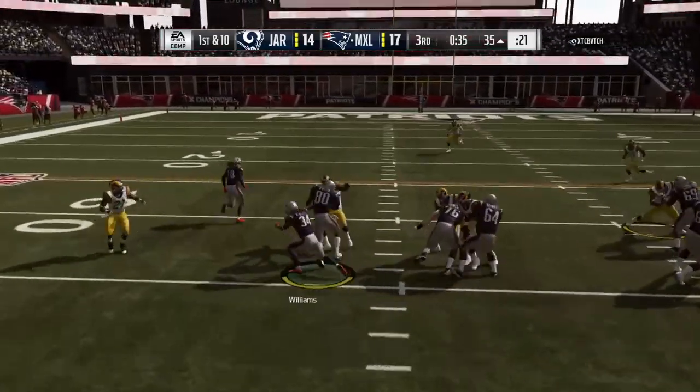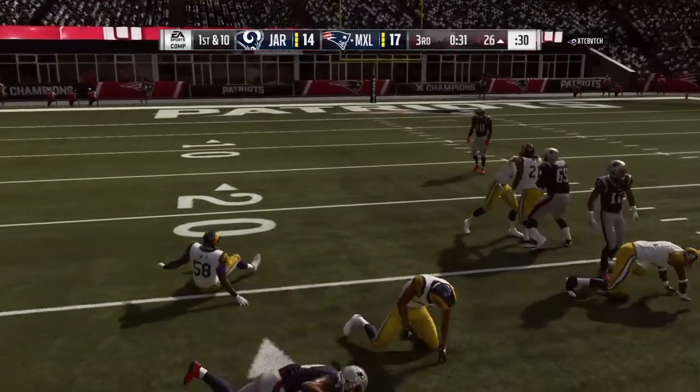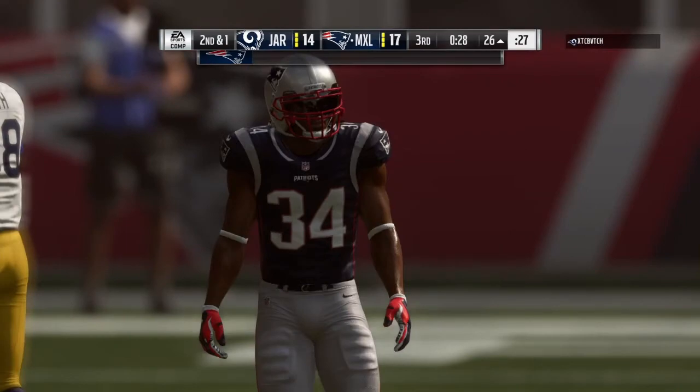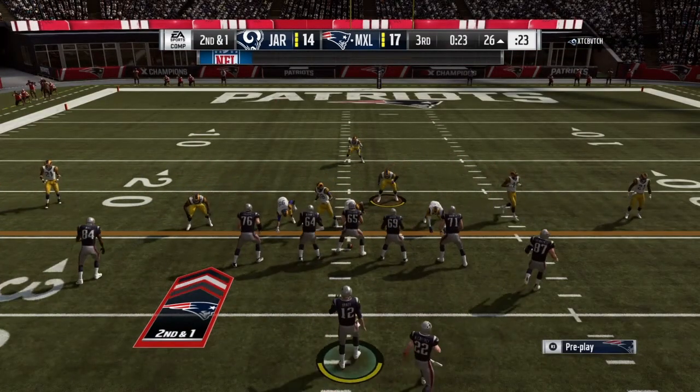They'll try to get this running game going with Williams. And he'll get down to about the 26-yard line. 9 yards is the pickup there, and they'll have a 2nd and 1. An opportunity to get a drive started here at the end of the 3rd quarter.